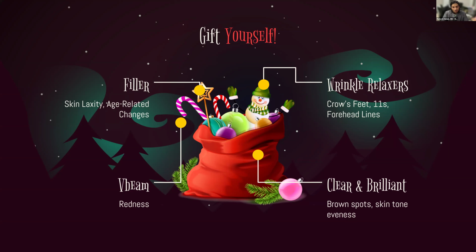So we talked about filler for skin laxity, age-related changes. We talked about wrinkle relaxers, Botox, Dysport, Daxxify for those lines we get from facial expression, from the crow's feet, the 11s, the forehead lines. There are many other areas we can treat. We talked about V-beam and IPL for redness and Clear and Brilliant for brown spots and skin tone evenness. We did talk about other things like Pico and Fraxel, but these are the ones that you're going to see the fastest result and have the least downtime.